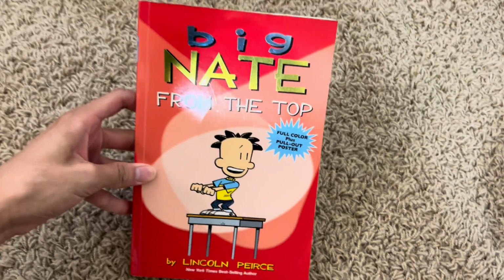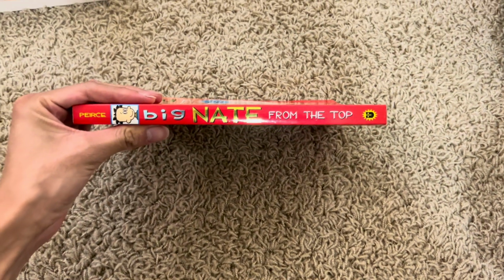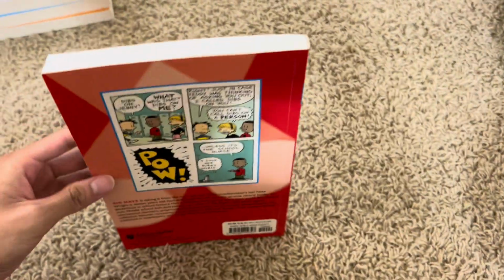Now it's time to show you guys the Andrews McMeel series of Big Nate books, starting with From the Top. The spine shows Nate.